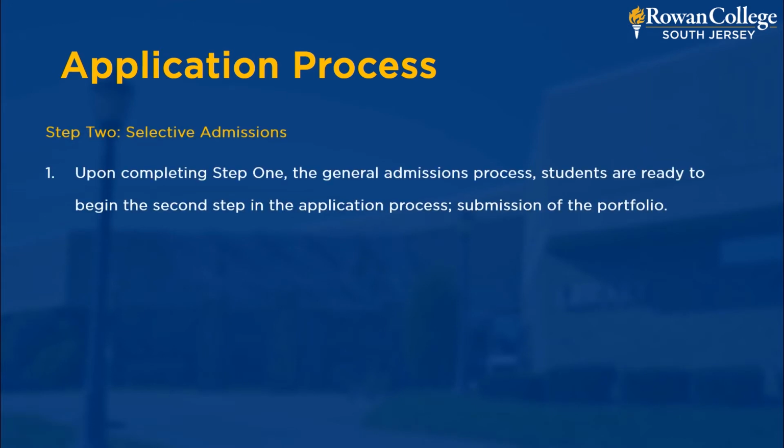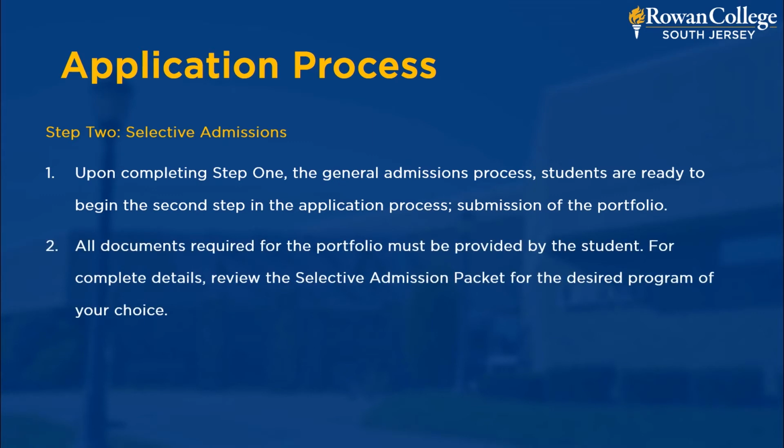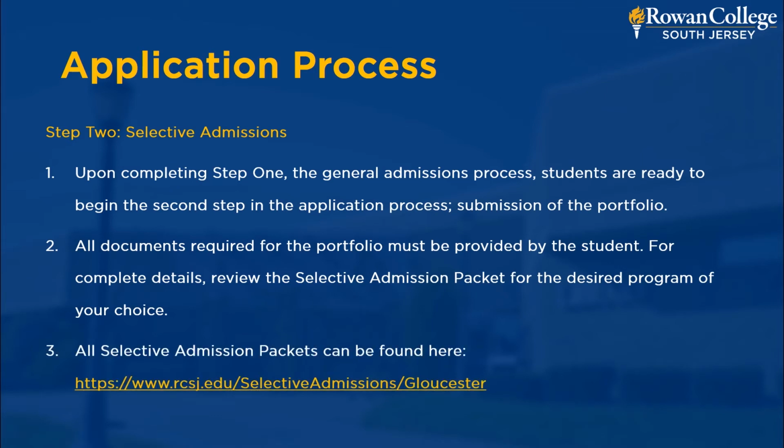Upon completing Step 1, students are ready to begin the second step in the application process: submission of the portfolio. All documents required for the portfolio must be provided by the student. Each program requires students to meet specific selective admission requirements.